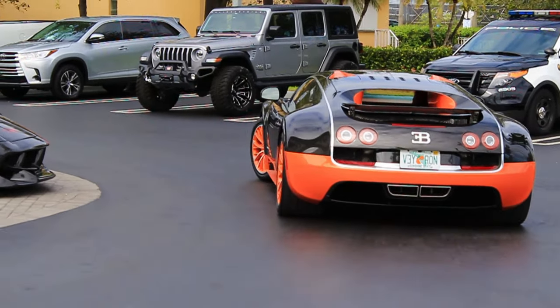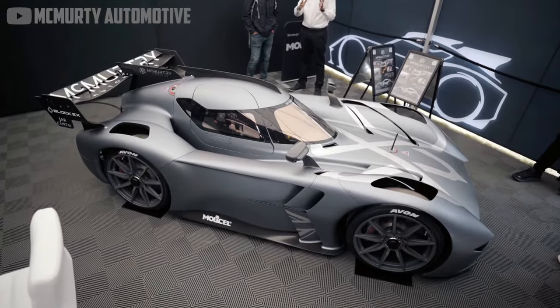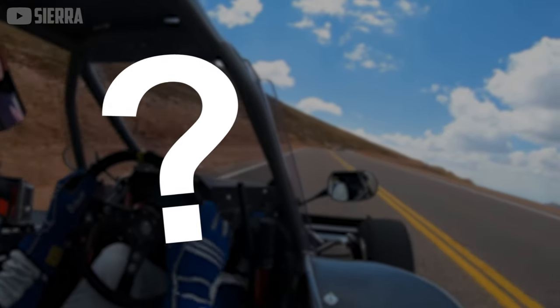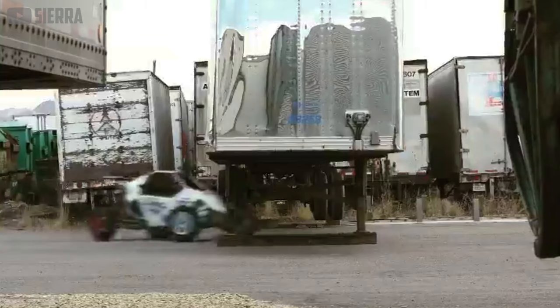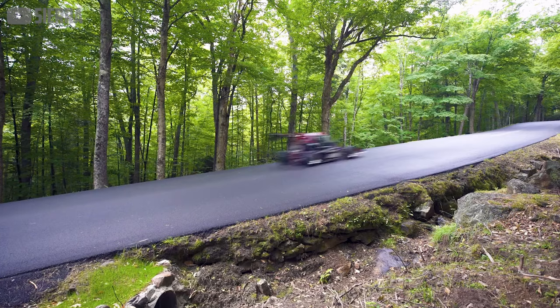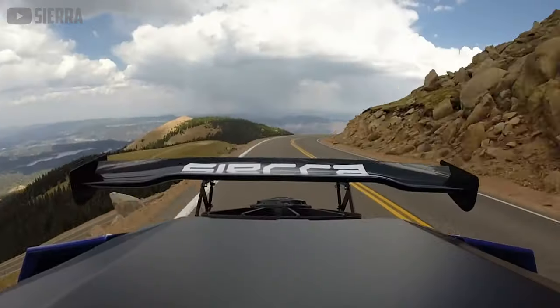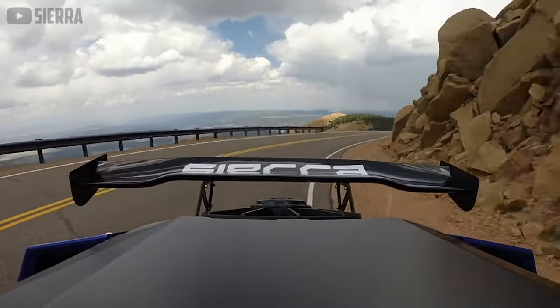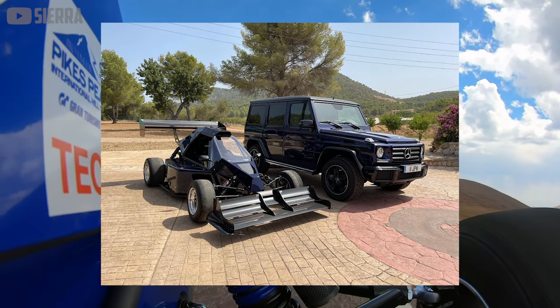There's an entire underground world of tiny supercars. From the 935-pound Rush SR1 to the record-smashing McMurty Spierling. But the smallest supercar ever made, weighing in less than the average American male and seating just one person, is the Sierra RX3. Its goal is to beat out more expensive supercars, and prove, after all, that size doesn't really matter.